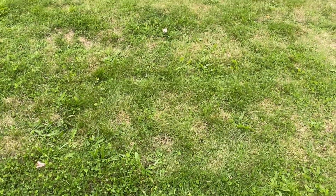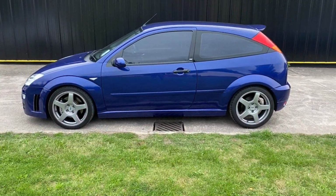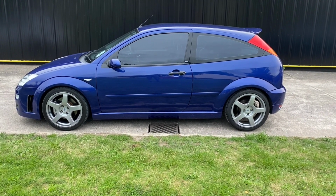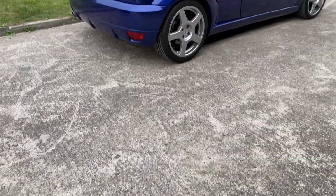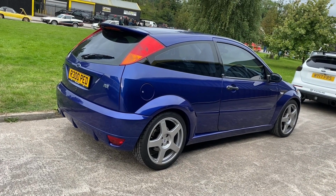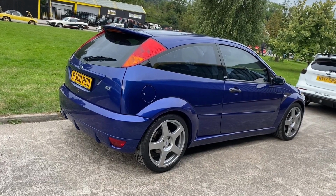Something that I definitely want to own in the future. Mark 1 Focus RS. Look at the shape. I think they just made that right, didn't they? Just a lovely shape. When you look on eBay, a lot of them are suffering from rust, but this is proper clean. Nice one, this one. Nice, clean, well looked after one.